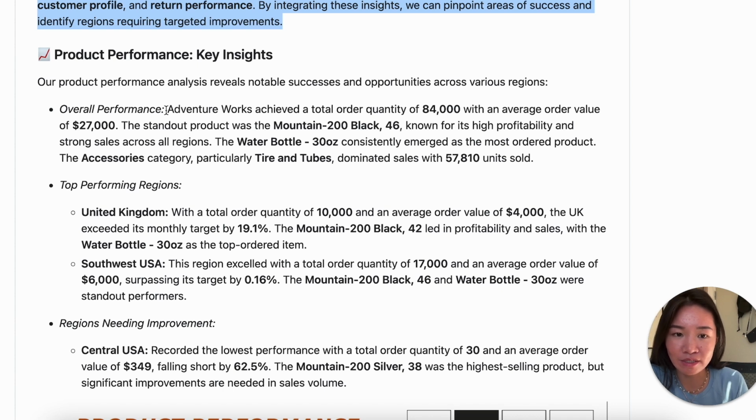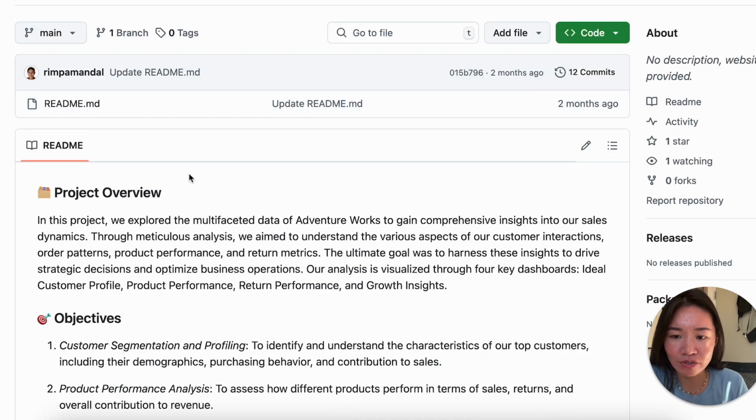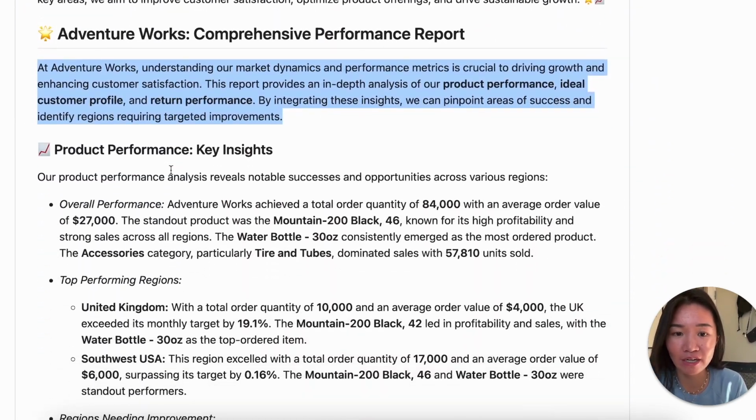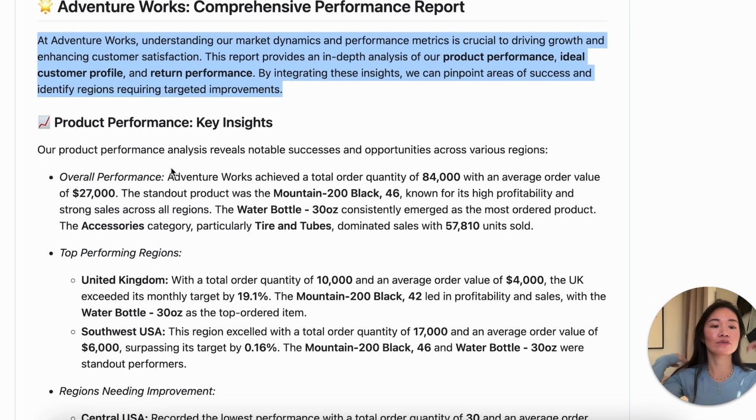Standout product was this, known for its high profitability and strong sales across all regions, consistently emerged as the most ordered product. The only thing is I'm not sure which time period this data set is. So that is a very important detail in your analyses. You always need to ground it in what time period we're actually looking at, because that determines the relevance of this data set to me as a stakeholder right now.